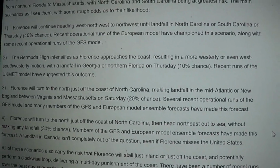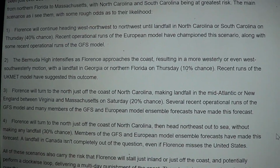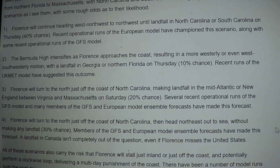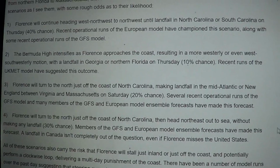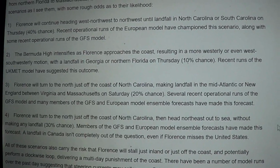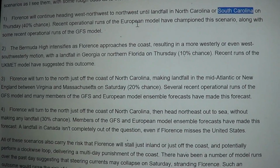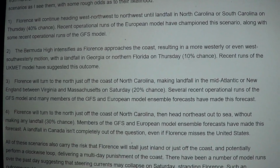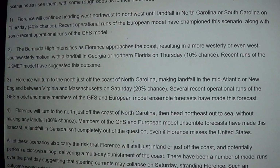1. The most likely scenario, Florence will continue heading west-northwest to northwest until landfall in North Carolina or South Carolina on Thursday. That's a 40% chance. So it's not the most likely scenario overall, but it's the one that I actually think is going to happen. I'm thinking South Carolina is where the landfall is going to be. Recent operational runs of the European model have championed this scenario, along with some recent operational runs of the GFS model.